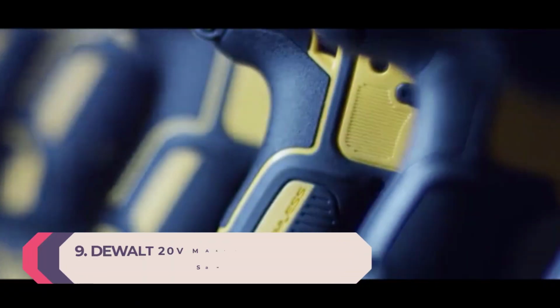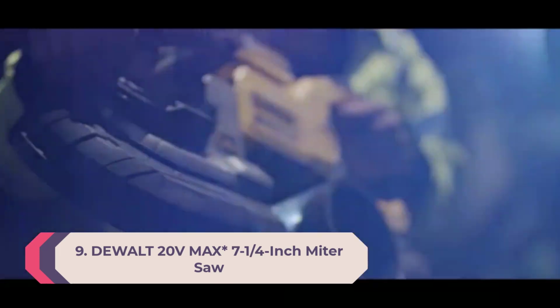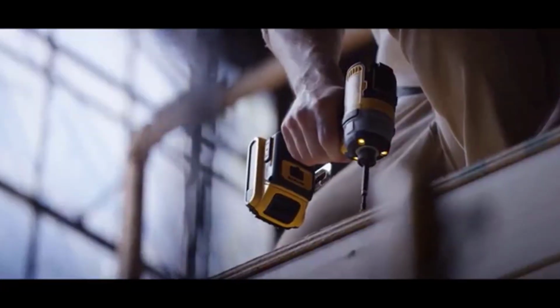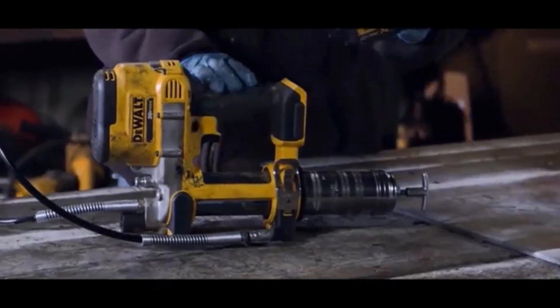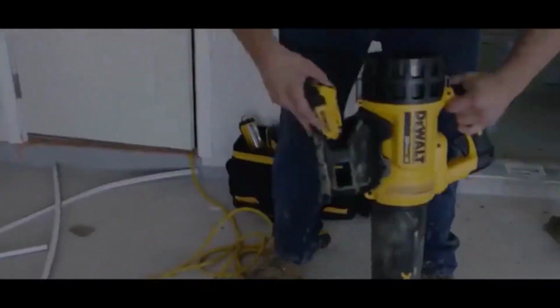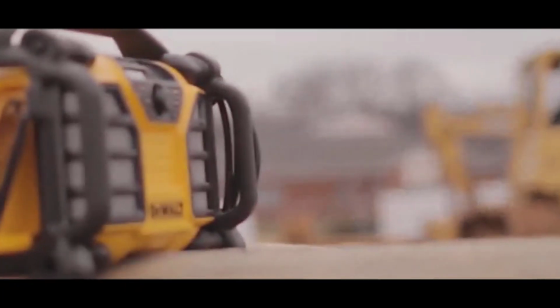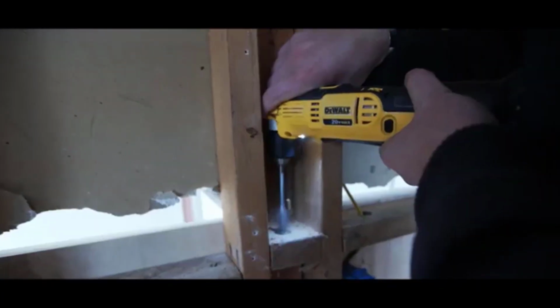Number 9. DeWalt 20V Max 7 1/4-inch miter saw. The DCS361M1 20V Max 7 1/4-inch sliding miter saw comes with a battery and charger which provides on average 183 cuts of 2x4 pine or 275 cuts of 3 1/4 pine baseboard. Adjustable stainless steel miter detent plate with 11 positive stops improves productivity and ensures cutting accuracy.